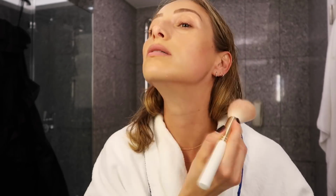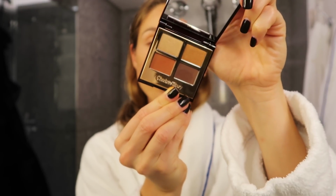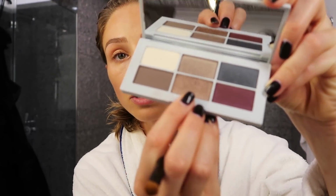I think I'm gonna do a bit of a soft smoky eye. I'm not exactly sure yet. Oops, I forgot to use this primer. Oh well. I brought 2 palettes. I brought the Charlotte Tilbury Transformeyes, and this NARS Erdem palette, if I can open it. Fleur Fatale. First I'm gonna go in with this NARS color right here.